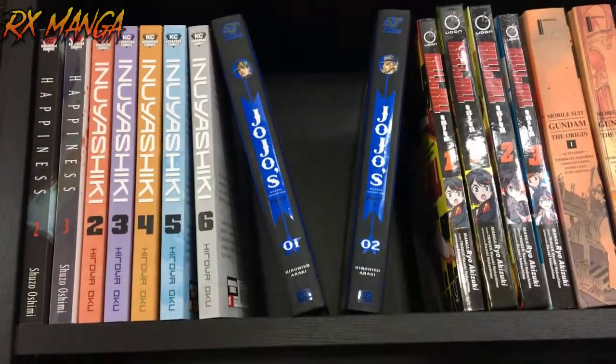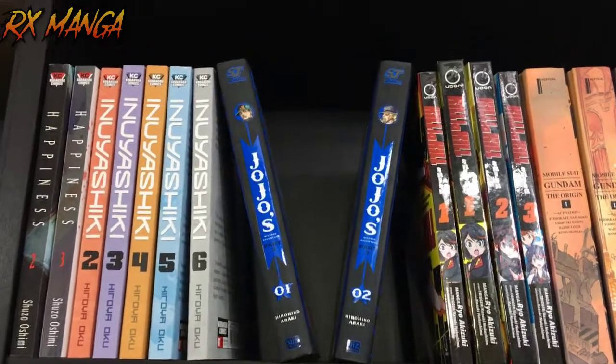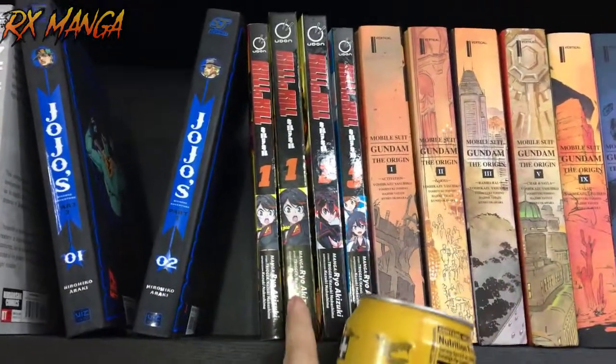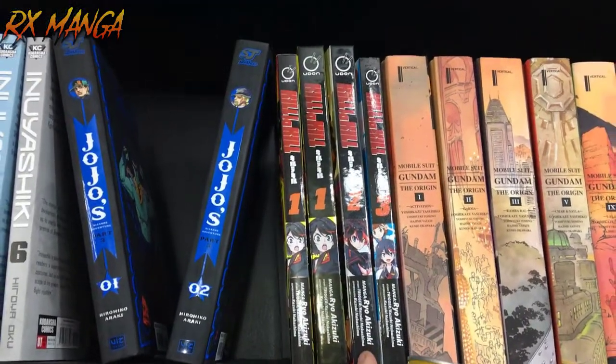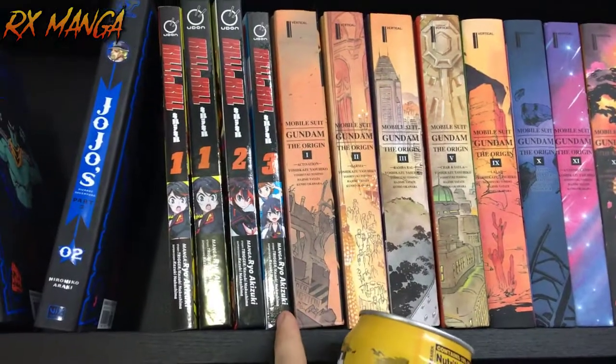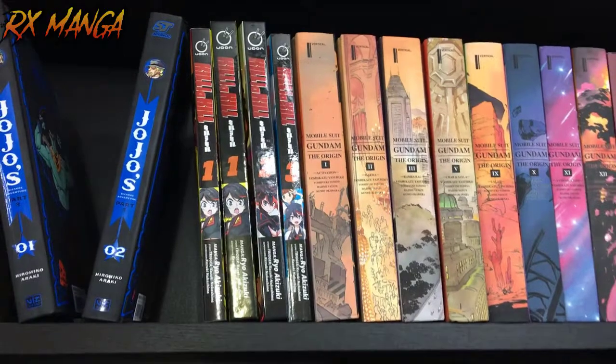We got JoJo, I have parts 1 and 2 over on the other shelf you saw, and we have Stardust Crusaders 1 and 2. Kill la Kill 1, 2, and 3. 1 here and 2 here are hardcovers from Omakase before they went under. Really wish this would have finished. It didn't even finish, and they weren't able to hardcover the rest of it, which was sad.